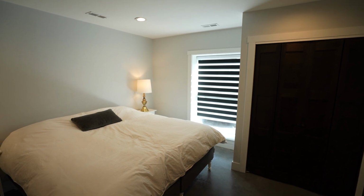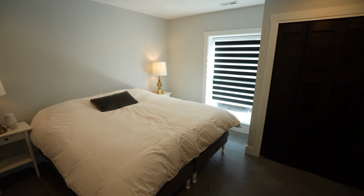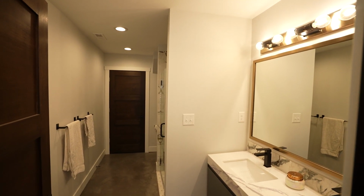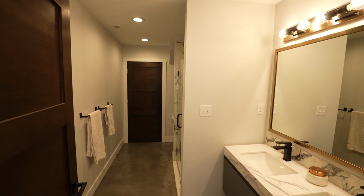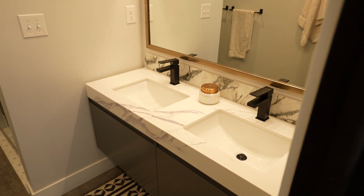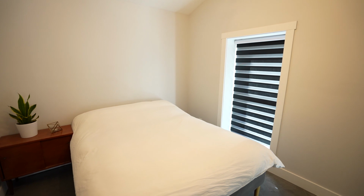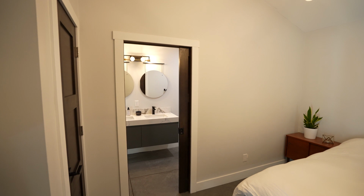There are 2 bedrooms and 2 bathrooms in this 1,800 square foot home, with a laundry and storage room between them. This bathroom has a large shower and floating double sink vanity. The shower walls are large porcelain tiles that were digitally printed to look like marble. The bathroom off this bedroom can also be accessed from the main living area.